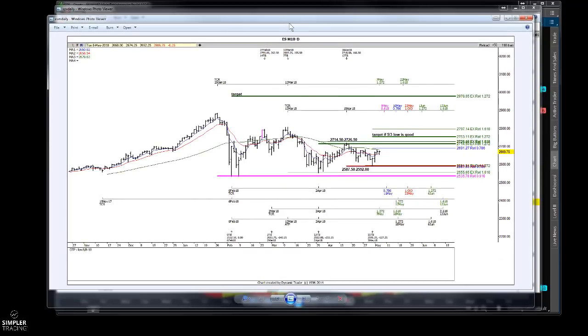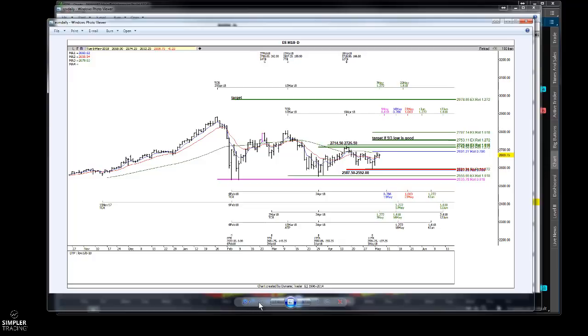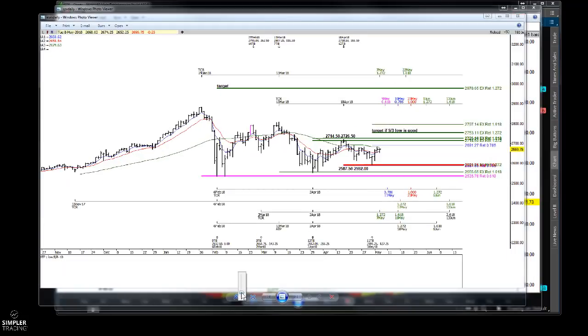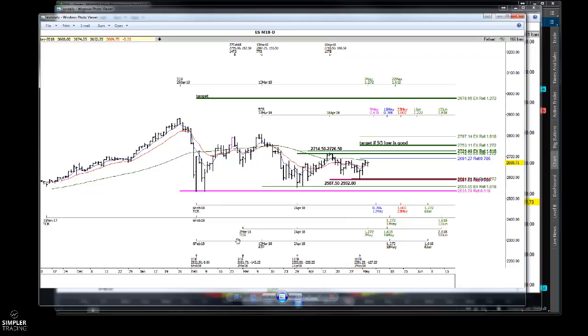Here's the same thing on the ES, and as we can see, let me pull this up. As we can see here on this one, kind of same thing.